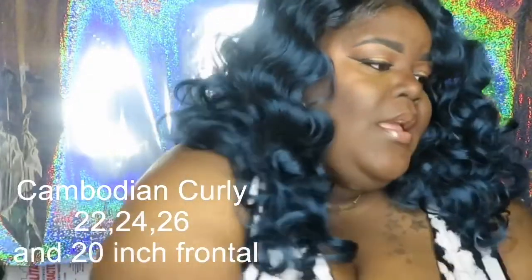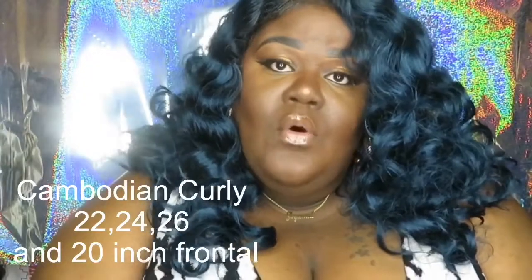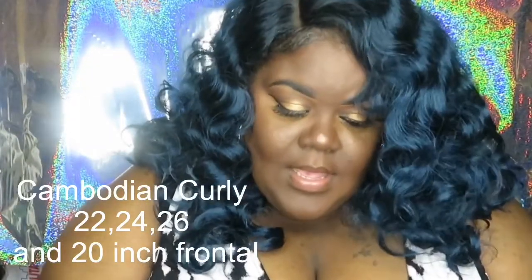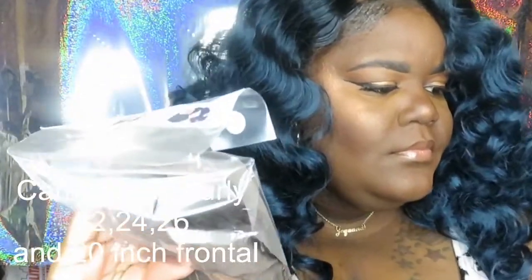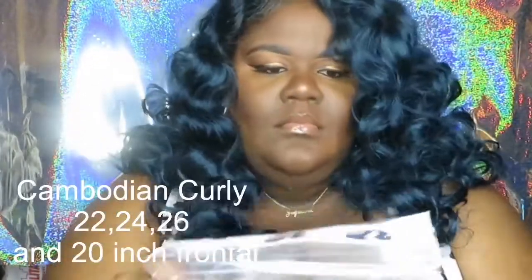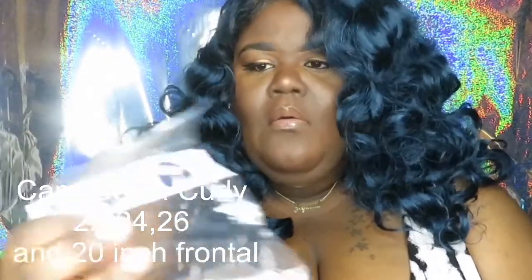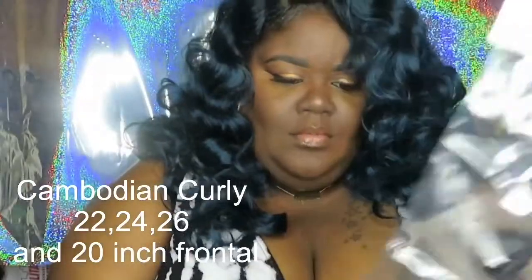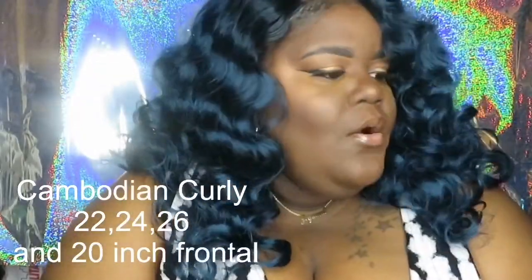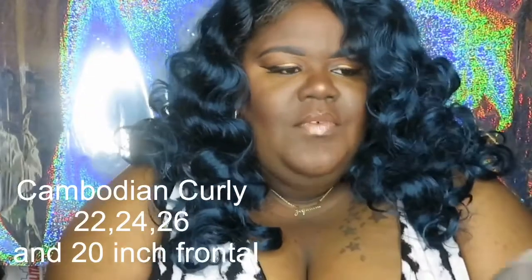And I have the Cambodian curly in 22, 24, and 26 with a 20-inch frontal. And the way you have to purchase, you have to go on the website and request to buy. So here's the frontal here. Oh, and it has a little Afro Girls on the logo here. I don't know if you can see that. It is cute. They doing their thing. I'm all about woman empowerment. And let's see this frontal here.